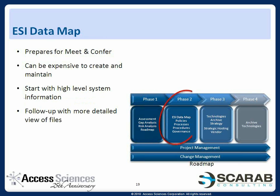We've talked about that. Okay, in the ESI data map, I really want to talk about the approach that we've taken. It was an approach I took when I was the director of discovery, that a lot of people wanted to talk about in the ESI data map, where do files sit today and by file type. And that really wasn't an item that was of much interest to me or to outside counsel.